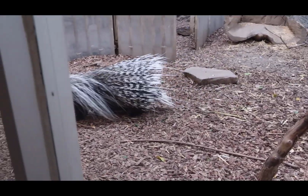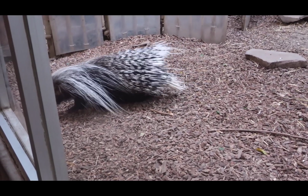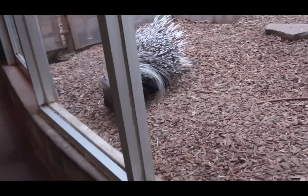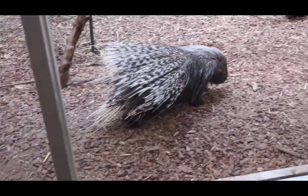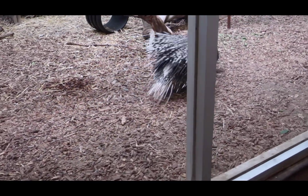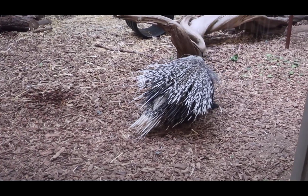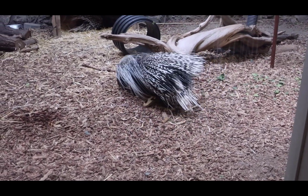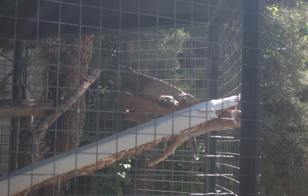so I hit the video button. The rhinoceros iguana, unfortunately he's kind of backlit, but he's laying there on that branch. He's got a couple of bumps on his snoot, and that's how he picked up his name.